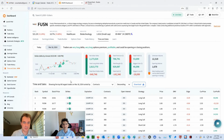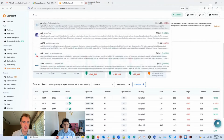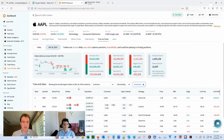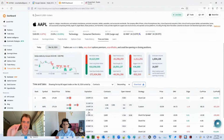What I'm seeing here is the strategy column, where you see basically just a bunch of long calls. This is different from what we normally see in more common stocks like Apple or SPY, where the strategies are a little more robust. There are spreads and condors and stuff like that. But it's funny that you only see long calls on that pharmaceutical stock.